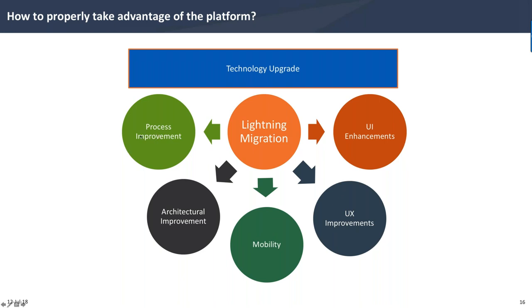Some of the processes can change the way people use the system, and can change dramatically when we go from Classic to Lightning. Like in Classic, when you wanted to change the stage of an opportunity, you had to go in and change the pick list from one stage to another. But in Lightning, you can actually click on what they call a path to move from one stage to another. But keep in mind, all of those are part of the process.